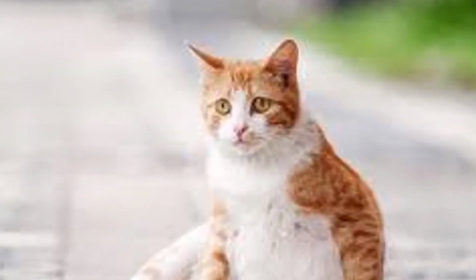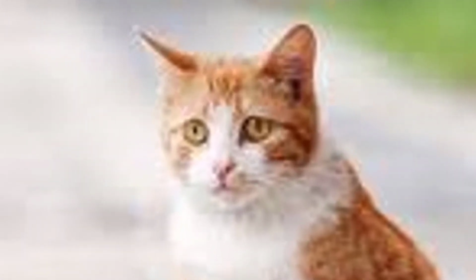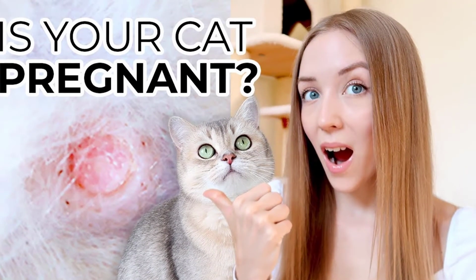Appetite increases. A pregnant cat will show an increased interest in food. After all, a pregnant cat is not only eating for herself, but for several fetuses. Weight gain. Most pregnant queens will gain about 2 to 4 pounds of body weight over the course of pregnancy. Vomiting. Pregnant queens may be subject to a few bouts of morning sickness, much as human mothers-to-be.